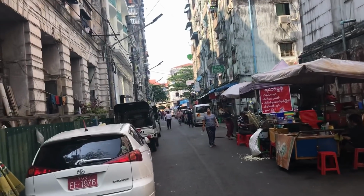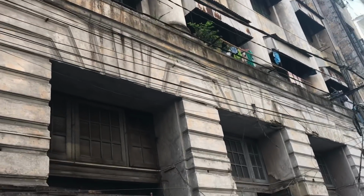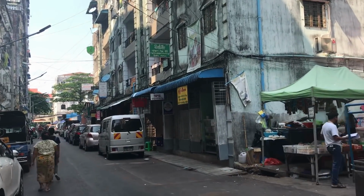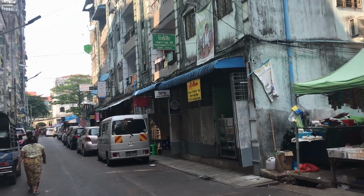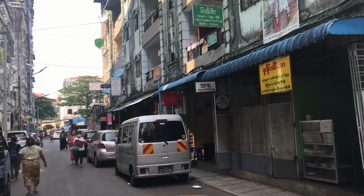On the left side, this is a colonial era building. As you can see, this is an old building. This is the sound of a generator. Due to power outage, people are using generators.